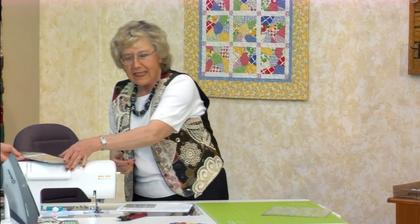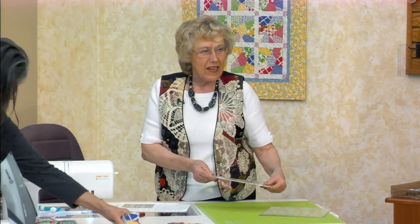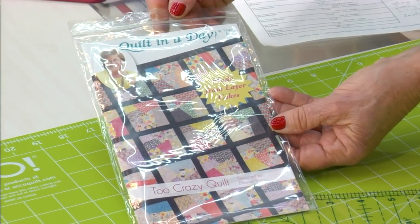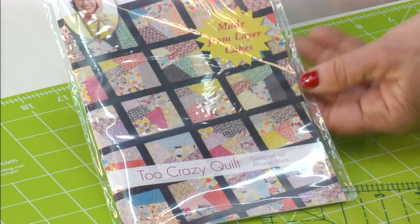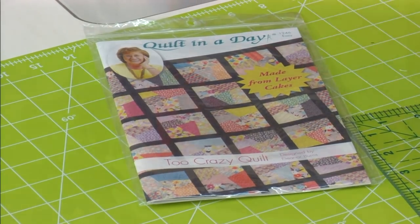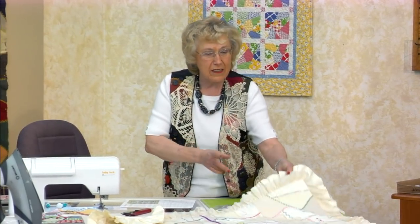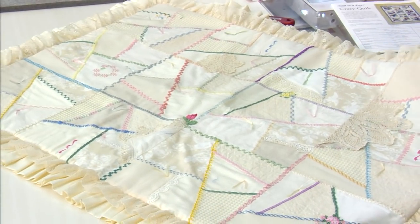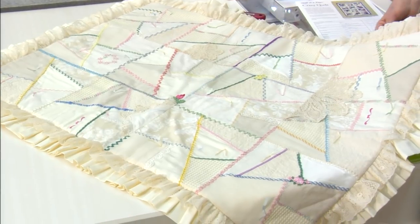Well, a couple of years ago, Quilt in a Day, we did a crazy quilt as well. And now I'm gonna switch. This is actually what Quilt in a Day did, all rotary cutting. And this is our pattern from Quilt in a Day. It's called Two Crazy Quilt. And Teresa's mom did this quilt. Teresa did the piecing from the Quilt in a Day pattern, and then her mom did all beautiful decorative stitches on top.